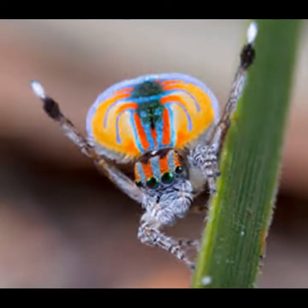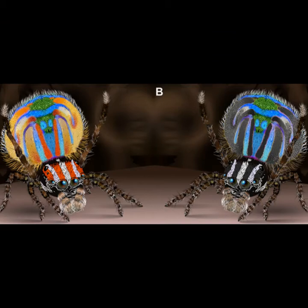Both sexes reach about 5 millimeters in body length. Females and immatures of both sexes are brown but have color patterns by which they can be distinguished from related species. Also, the males dance to attract females.